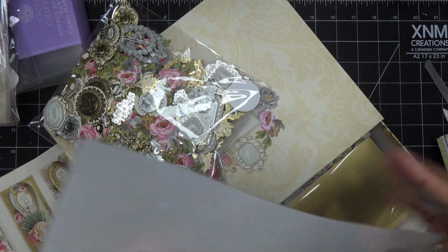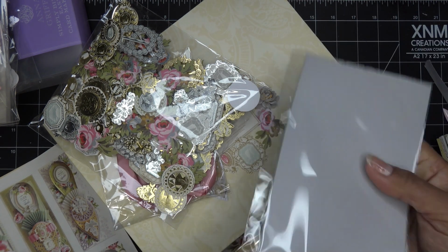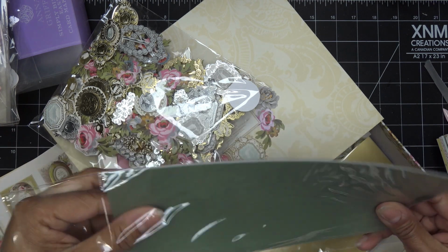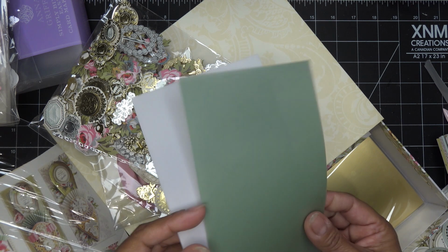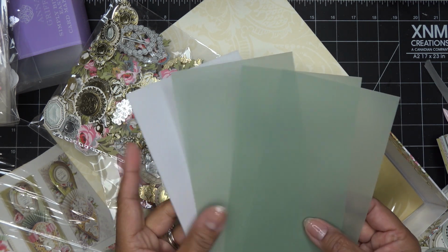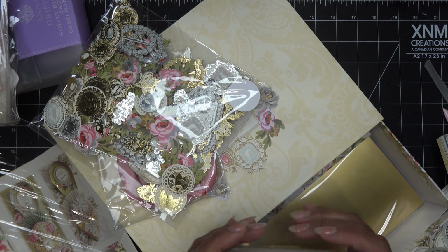Vellum. Now, before I say too much, let me smell this. Whenever I get Anna Griffin vellum, it has a little scent to it that I usually let air out. It's kind of like paper, but not really a paper smell. But anyhow, beautiful sage and white. Oh, that's what they're showing you here.